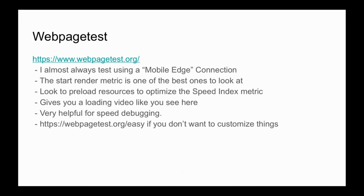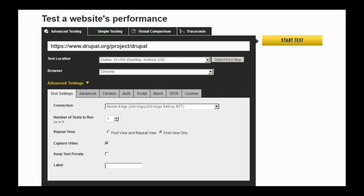And it shows you how your browser loads on a really, really slow connection. And so I like to use Mobile Edge because that's about as slow as you're going to see out in the wild. So if you're at a soccer stadium or somewhere where there's tons of people, you can just watch the page render in about 2 minutes. It takes forever. And so you can emulate that on the site here. It's pretty cool. So here's the interface.